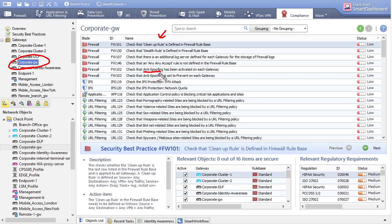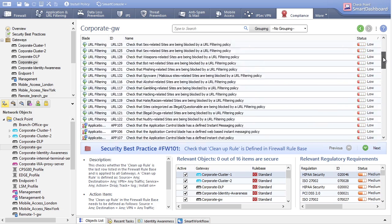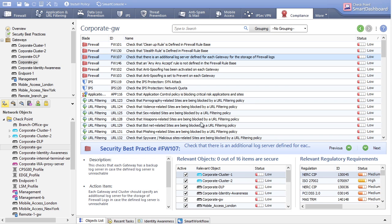In fact, if we scroll down on Corporate Gateway 1, we're going to see that we do have some stuff set up correctly on there, but there is room for improvement. So it's checklists like this that can give us an awareness of things that we might want to do more proactively to help fortify our network. Also, as we select each of these in the checklist, down below it's going to go ahead and give us an overview regarding that item, what the status is for our gateways regarding that item, and over here, more details on exactly why that item is important.